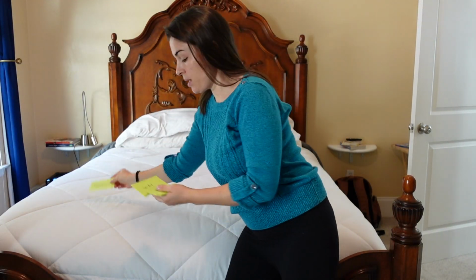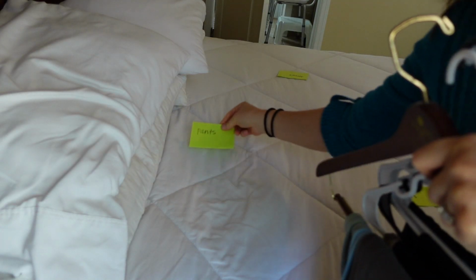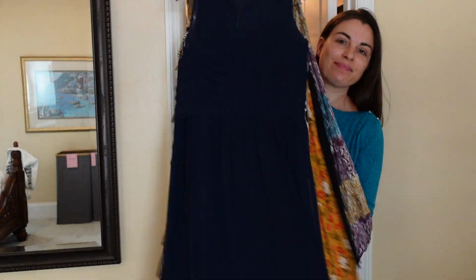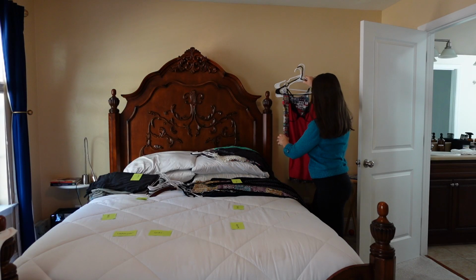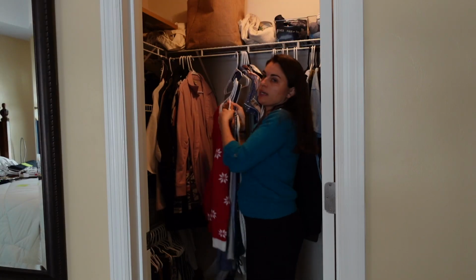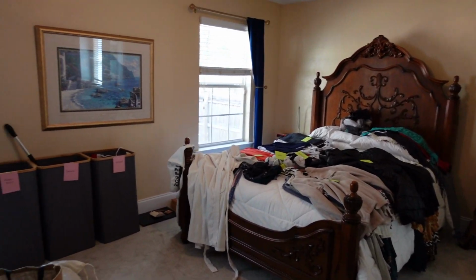And put throw away, donate, seasonal. This is underwear, and put underwear, socks together. I'll put tanks, shirts, and pants over here. I have the pants here, and I'm just gonna keep it on the hanger because it's already ready to go. These are like skirts and dresses. Tank tops. So these are all my shirts, sweaters, and jackets. See, this is a seasonal one. Sweaters.